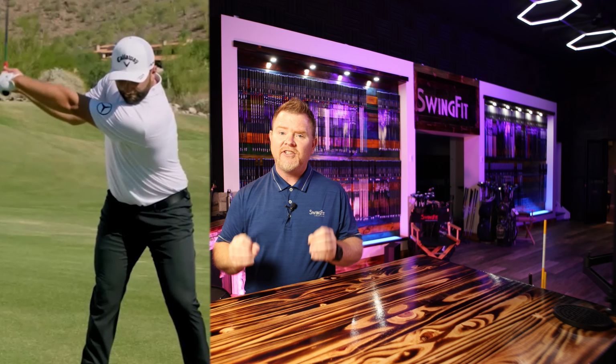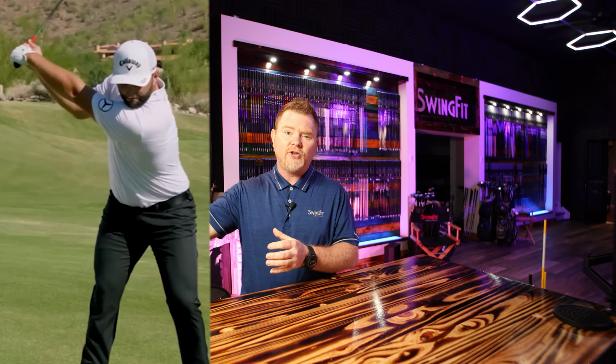And the reason why this is important is once we shorten up that backswing, we are going to lose a little bit of leverage, a little bit of momentum, and we're likely going to see clubhead speed drop. So if we can offset that with a little wider swing arc, we can protect that clubhead speed. And Jon's a walking testament that even with this short backswing, he can still move it at 120 miles an hour.